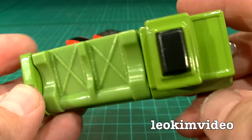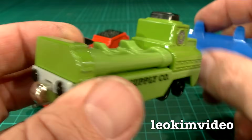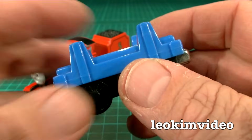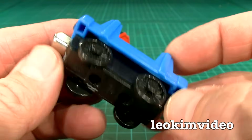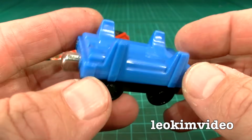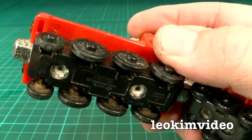Never knew that. Anyway, it looks barely played with, which is a bit sad. There's another piece of rolling stock here. I didn't even look at the date on this one. Just feels light and plasticky. Be something recent if it's like that, isn't it? Yeah, you could lay stuff in there. Don't know what else to say about that apart from put it aside there.